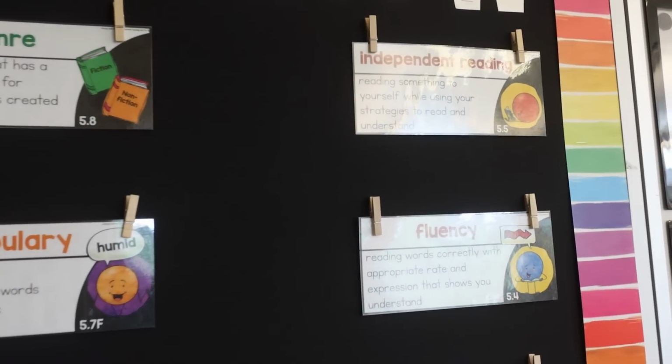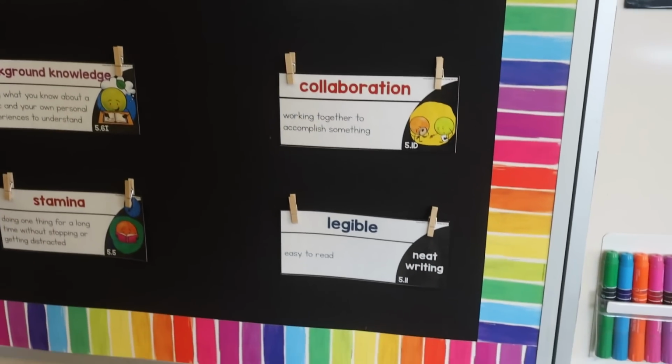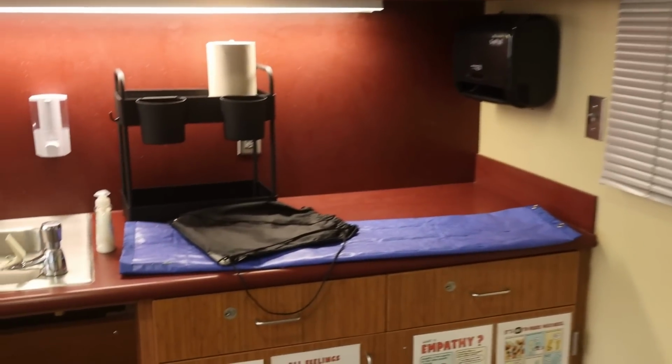So there we go. I got these off of TPT for like $9. And they were such a hassle to print them, cut them, laminate them, cut them again.